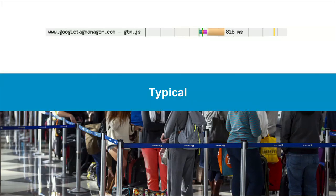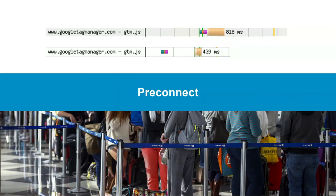You know that you will connect to Google Tag Manager, and when it's time for Google Tag Manager, they say, oh yeah, let's do the DNS lookup, let's do this, let's do that. What Preconnect does is basically telling people in the line: make sure that you get your money, that you take off your belt. This work has already been done.